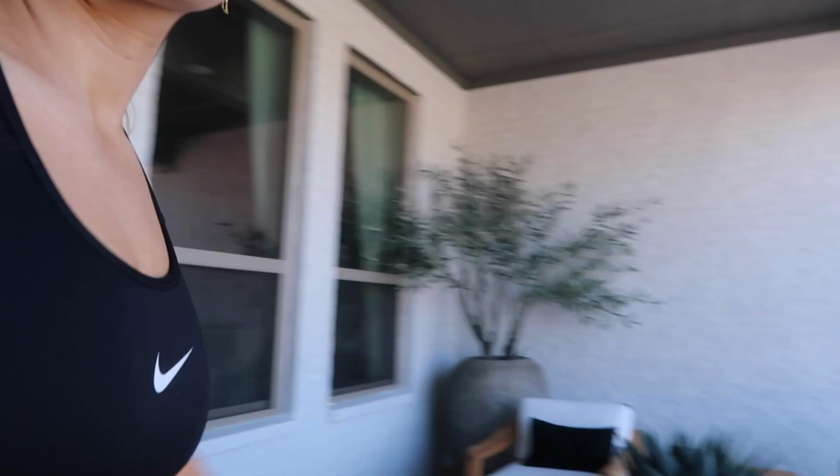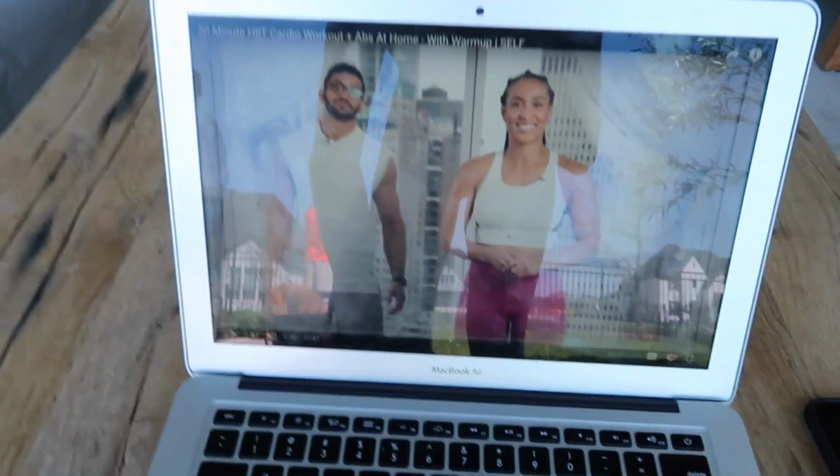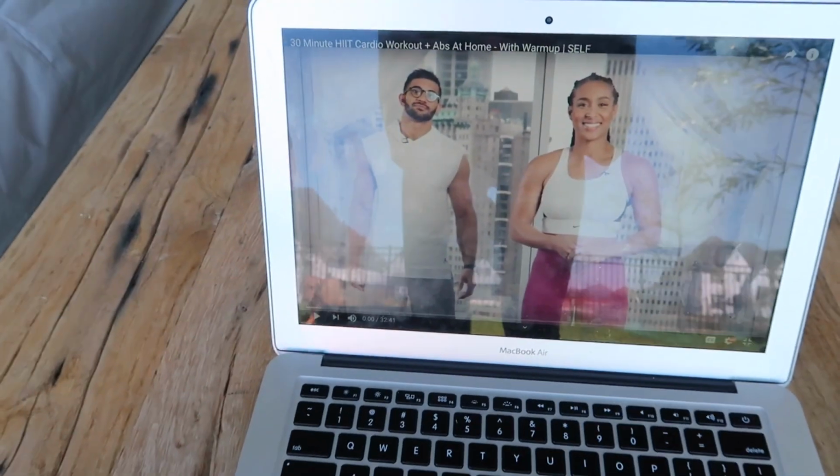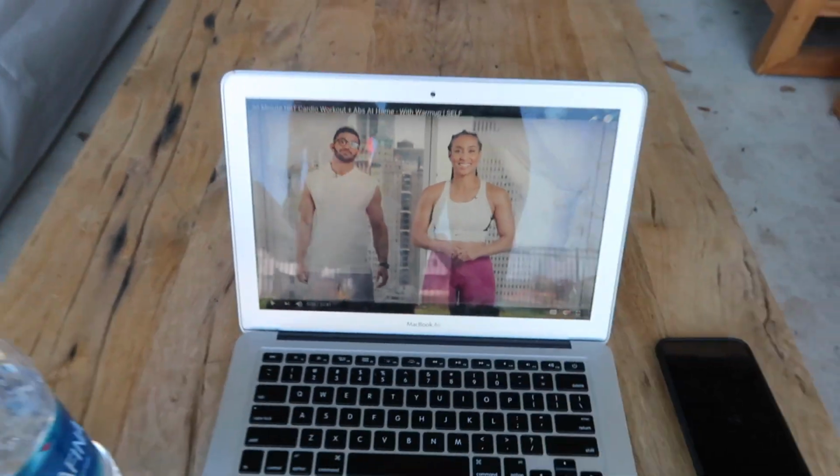I think Hunter's gonna do it with me. I just got our mats out and I'm gonna go set them up outside because it's really nice. So let's see here. Goose, watch out, Goose is still wet. Here we go, I've got it pulled up on here. It's from the Self Magazine channel. It's called 30 Minute HIIT Cardio Workout and Abs at Home. Oh, you're barefoot, huh? Let's go, yeah.